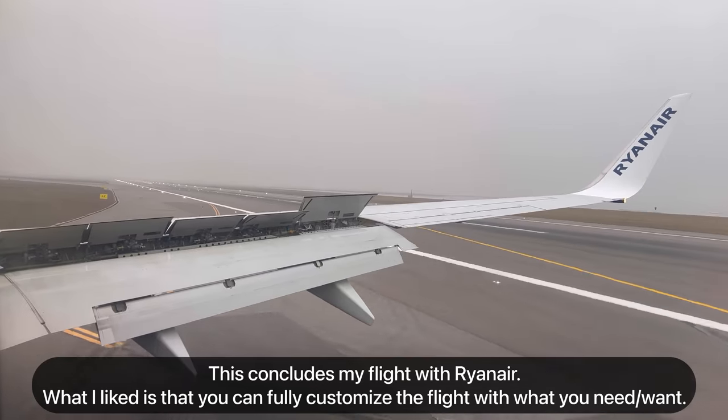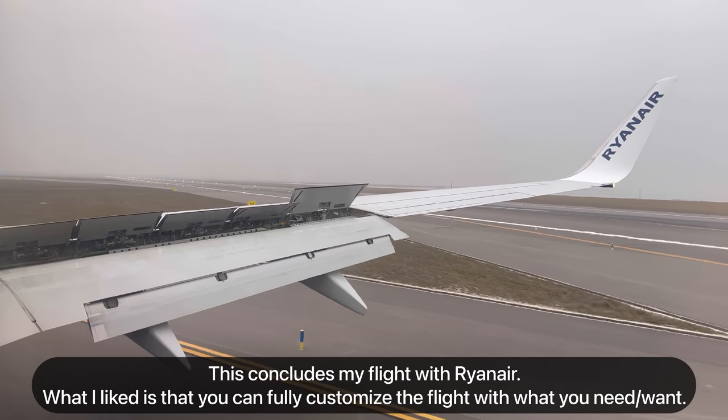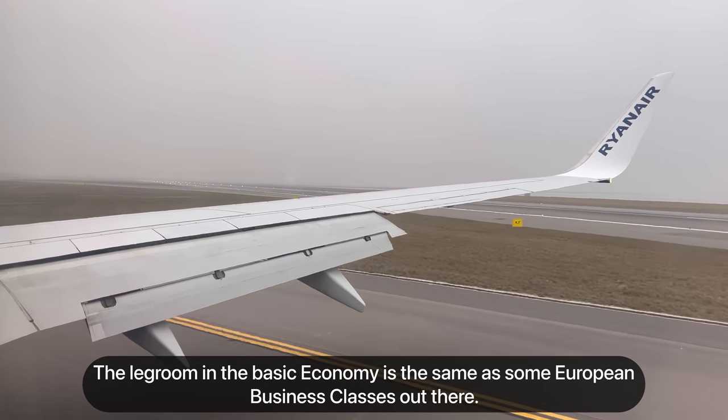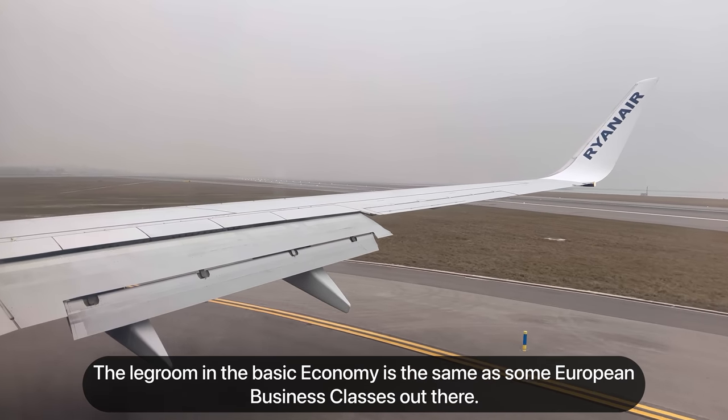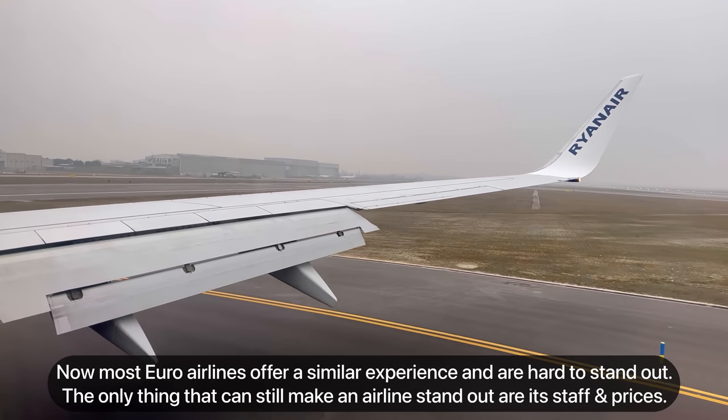Please note, we are 20 minutes ahead of schedule. Please remain seated with your seatbelt securely fastened until the aircraft has come to a complete stop. The seatbelt sign has been switched off for you. Exercise extreme caution opening overhead lockers as items may have become dislodged.